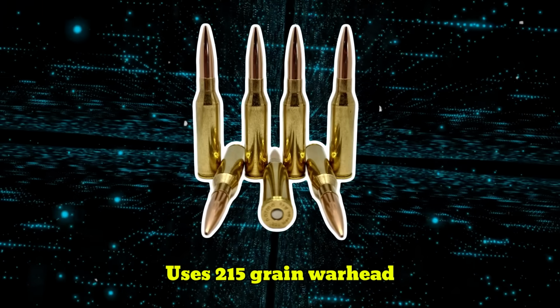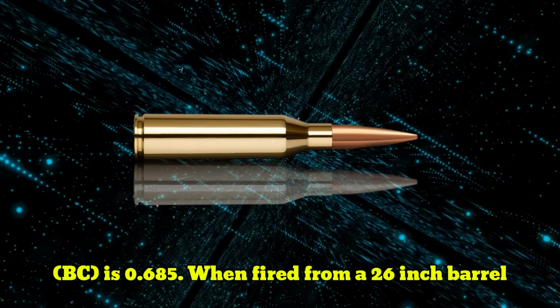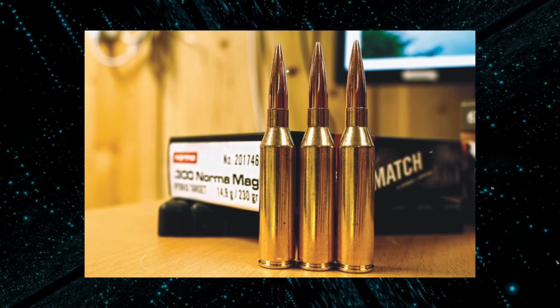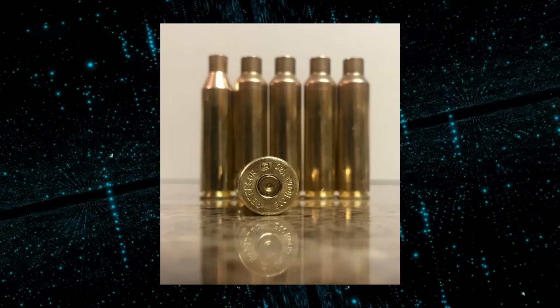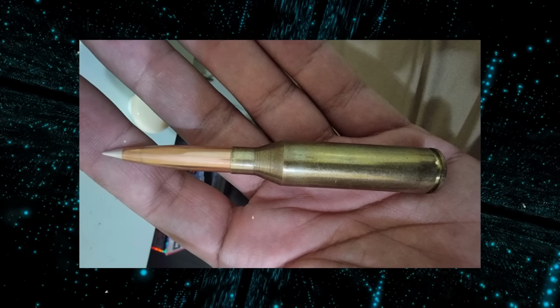It's often loaded with a 215-grain bullet with a BC of about 0.685, reaching muzzle velocities around 3,000 feet per second from a 26-inch barrel. This speed and heavy bullet weight give the 300 Norma Magnum the ability to retain around 1,800 foot-pounds of energy even at 1,000 yards, making it a viable choice for hitting distant, hard-to-reach targets with authority.